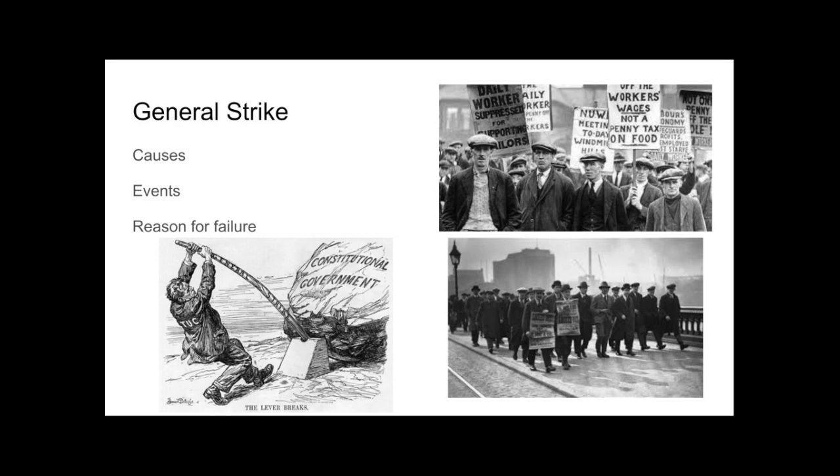So there was going to be an increase of hours and cutting of wages in July 1925. Now, to avert this strike, Baldwin offers a temporary subsidy and another inquiry into the mining industry. Now, because of this, the strikers somewhat believe that if they continue to threaten to strike, the government will keep on handing out subsidies.